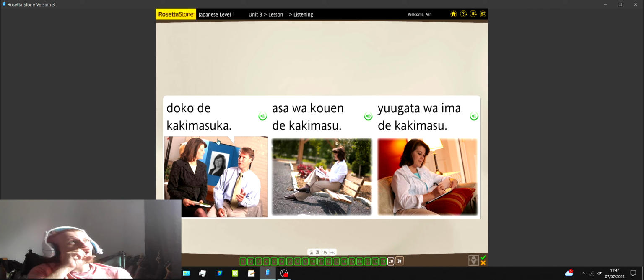Where do you work? So in the morning I work in the park. At night, or where do you write? I write in the park, and I write at home. And then in the morning I write in the park. In the evening I write at home, or in the ima, which is the living room.